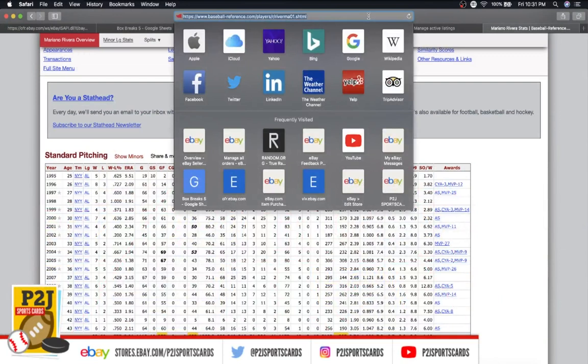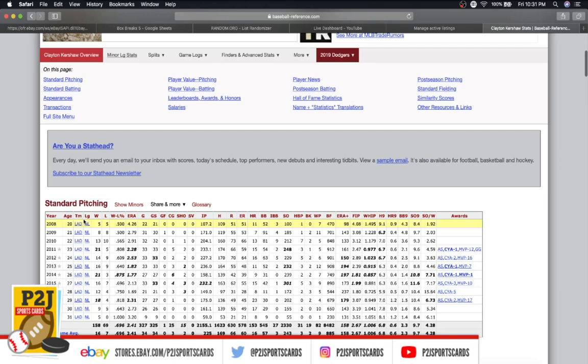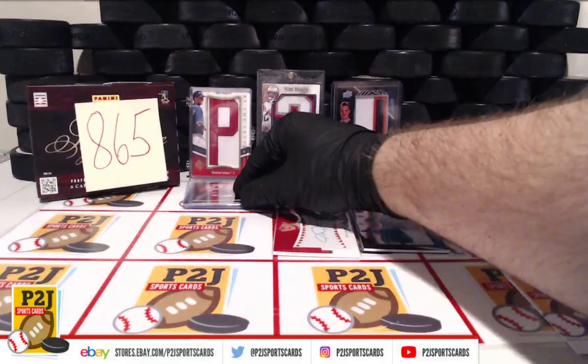So, Clayton Kershaw. All for the Dodgers. The Los Angeles Dodgers are going to Staff Todd. Congrats, Todd. All right, let's get into those autographs.